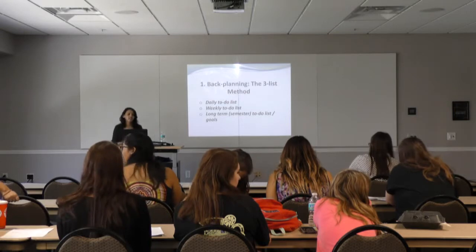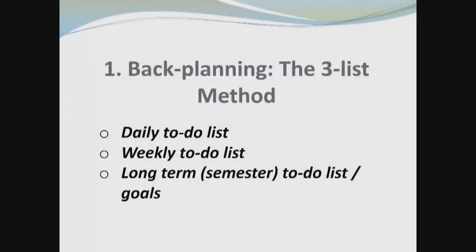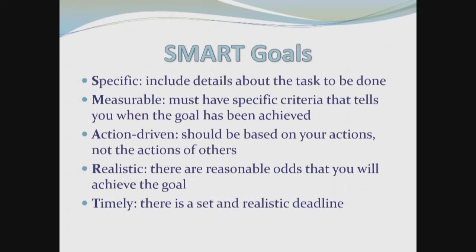So with this technique, we're going to make 3 to-do lists, basically. We're going to start with our long-term goals, our semester goals, and then we're going to move down in what we need to do on a weekly basis to accomplish those goals, and then what we would need to do on a daily basis to accomplish our weekly goals, which will accomplish our long-term goals, okay? So before we get started, let's just talk about goals in general.